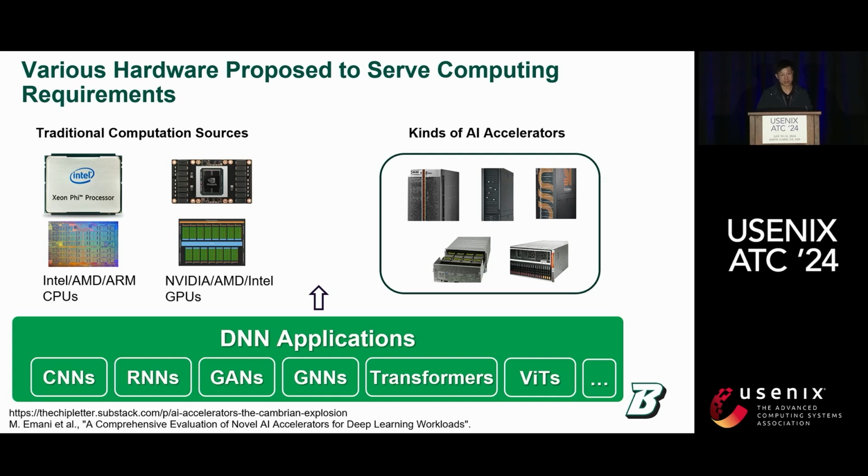To meet the diverse and demanding computational requirements of DNN models, a variety of hardware has been proposed, such as traditional CPUs from Intel, AMD, and ARM, as well as GPUs from NVIDIA, AMD, and Intel. Additionally, specialized AI accelerators, on the right side, are also designed to handle specific DNN tasks. I will introduce more details about the AI accelerators in the following slides. DNN workloads, such as CNN, RNN, GAN, GNN, and transformers, are run on this kind of hardware.